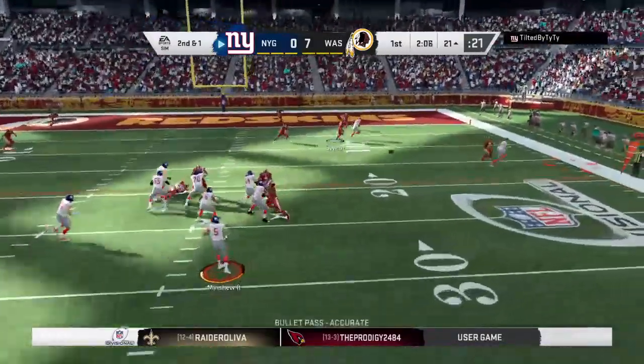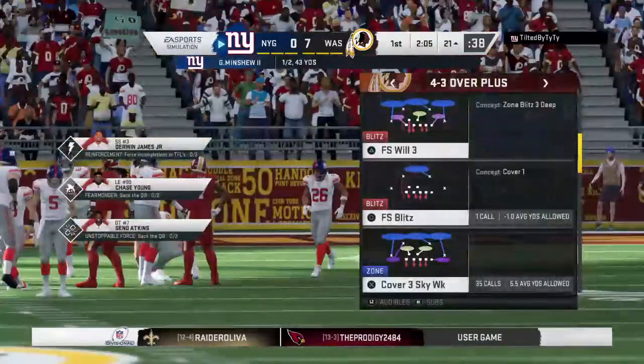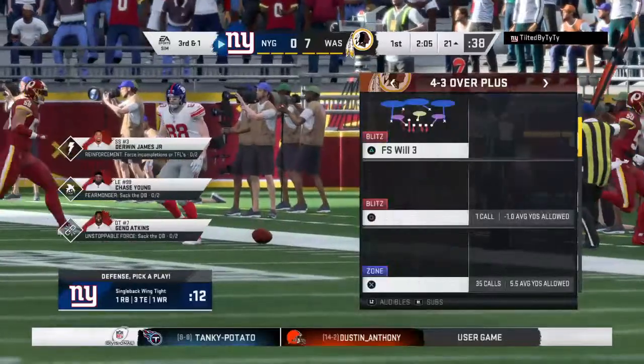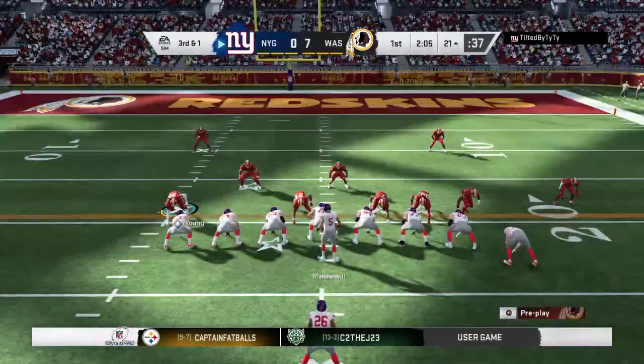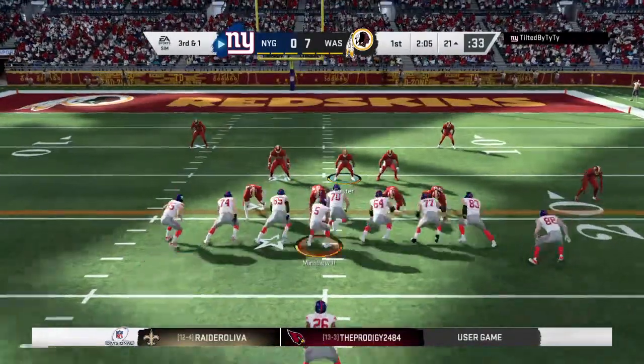On 2nd and 1, Minshew. And that is incomplete. A lot of force bearing down on him there. He could not hang on. It's 3rd down. You get a tight end like this, and you know he's used to dishing out punishment, but here, he's one that has to absorb the contact, and as a result, unable to hold on to the football.